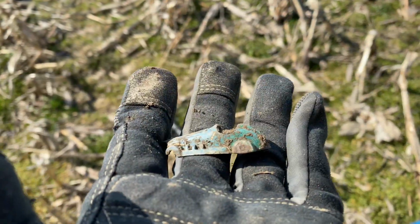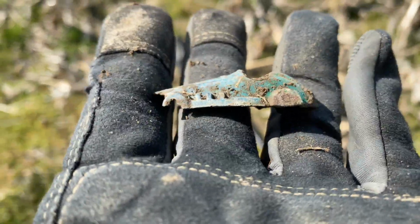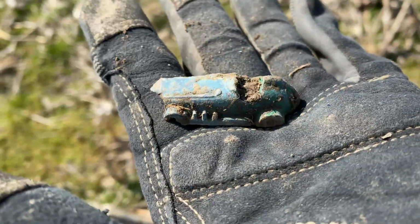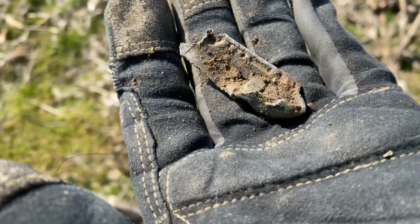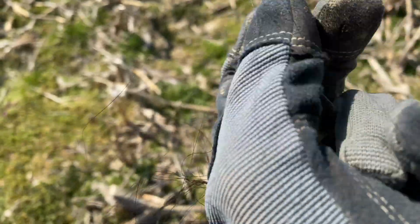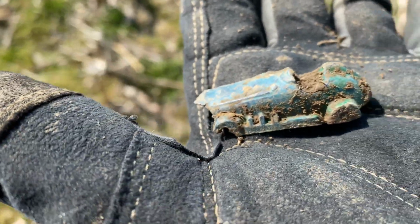You dog! All right, check this out. Too bad it's all broken. It's probably been broken by the plow, but look at that old car. I don't know if there's any markings, so I don't know if it's a Tootsie Toy or what, but they're still so fun to find. Look at the shape of that.